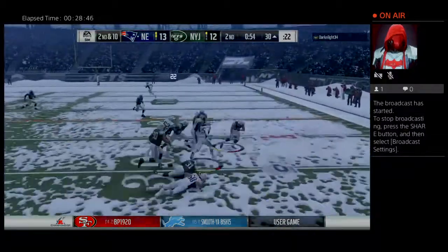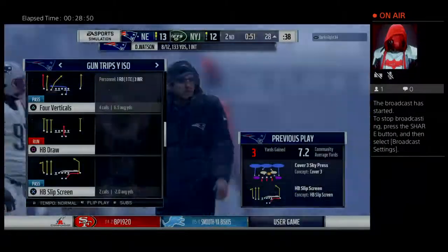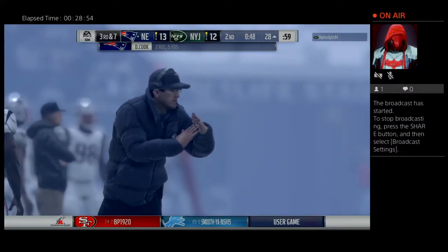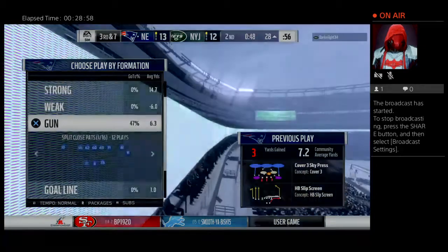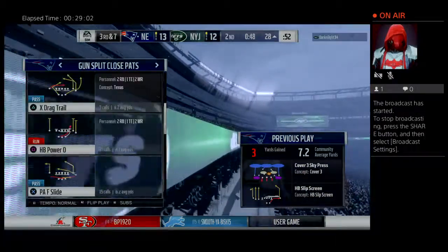Oh, it's a screen pass. That's complete. And he'll go down at the 28. Give him 3 on the screen. He couldn't break free, and it's third down. Now the Patriots will use the second of their timeouts as they get the stoppage with just under 50 seconds remaining in half number 1.